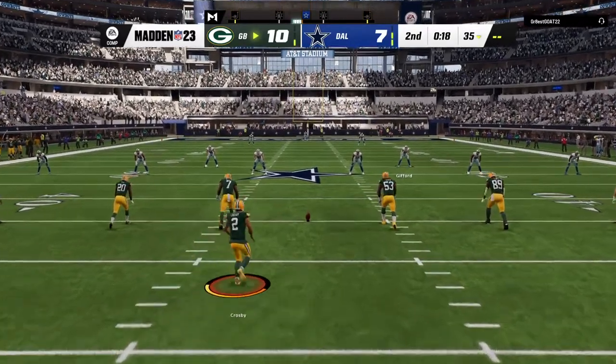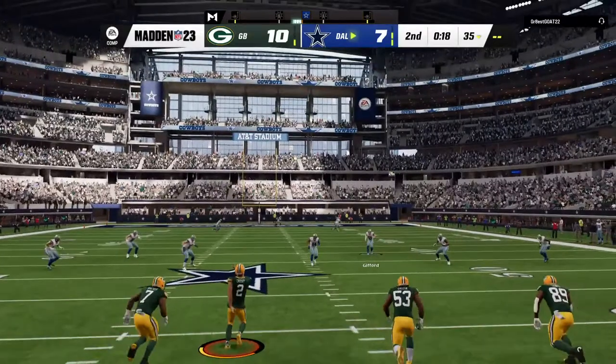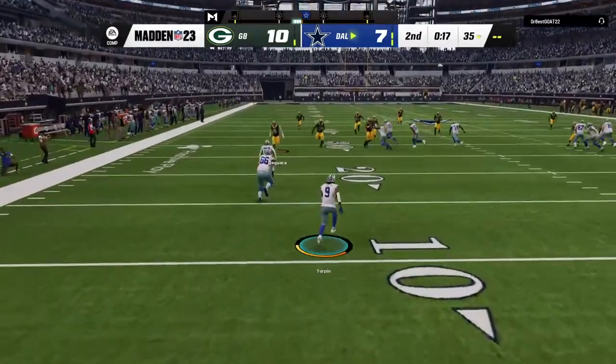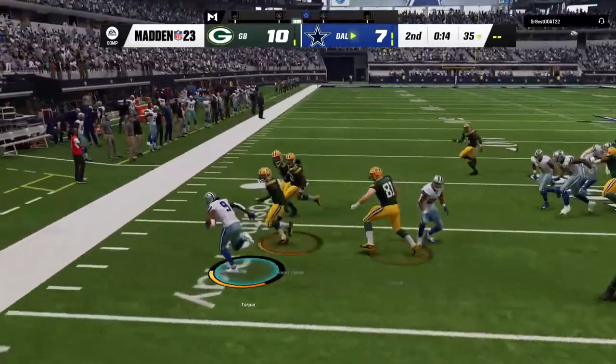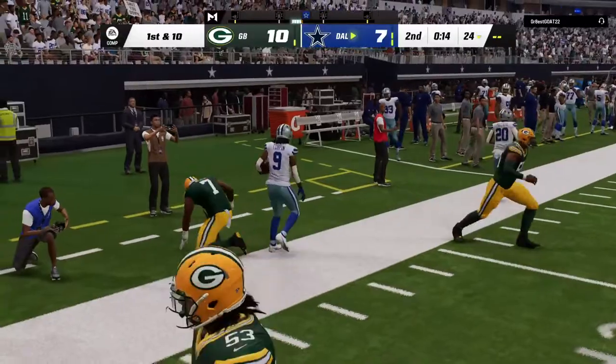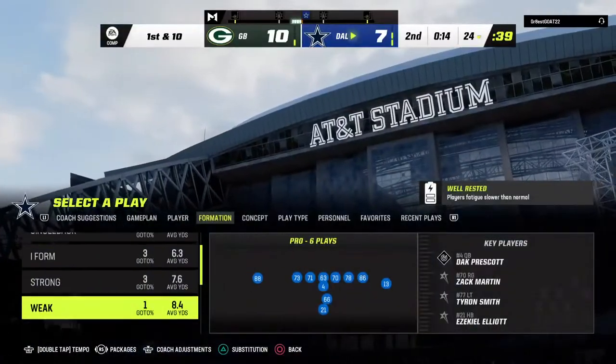So not much time to speak of remaining in this first half as the kick's away from the six. And he'll be out of bounds. Shy of the 25 and the 24.